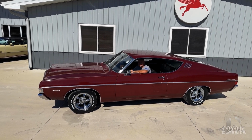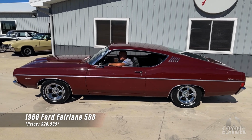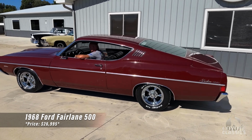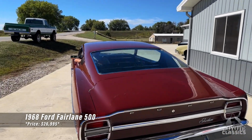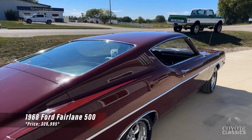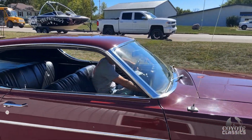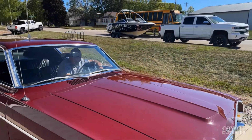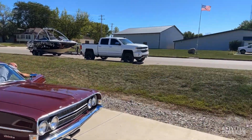Today we're checking out a 1968 Ford Fairlane 500 Fastback. Great looking car, and a car you don't see very often. Good sounding dual exhaust. Straight body. Kid on the school bus said, nice car.